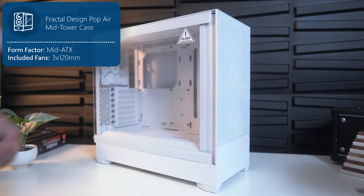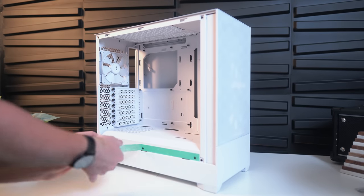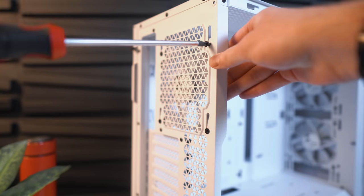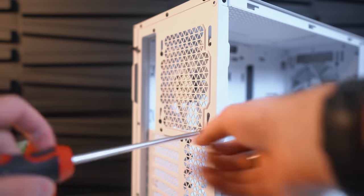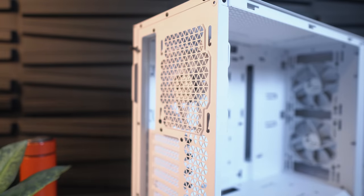And I'm really glad I chose this case as the finished product looks absolutely beautiful, which you probably already saw in the intro. Now this is totally optional, but I'm going to remove all the included fans as I'm going to replace them with ones with RGB. If you're trying to save about 40 bucks though, you can totally skip this step and use the included ones.